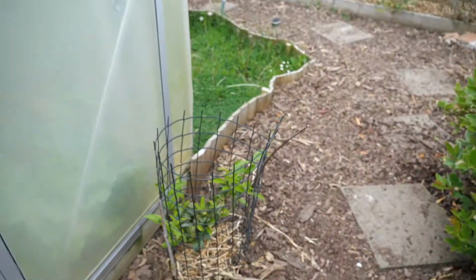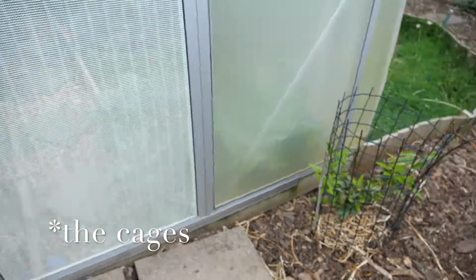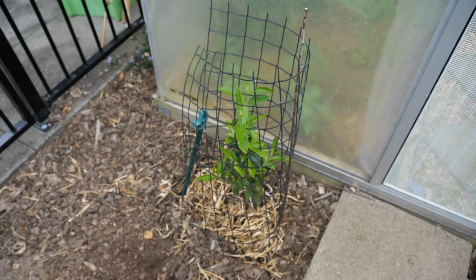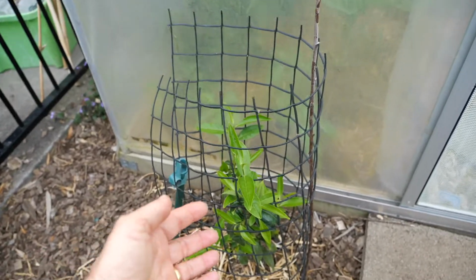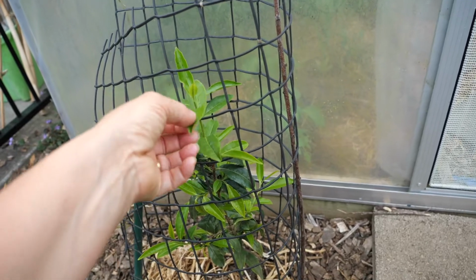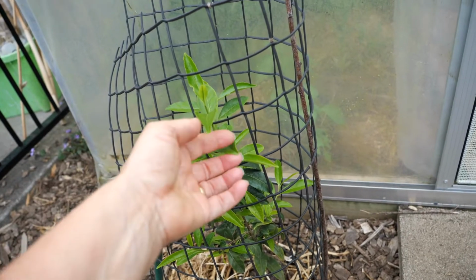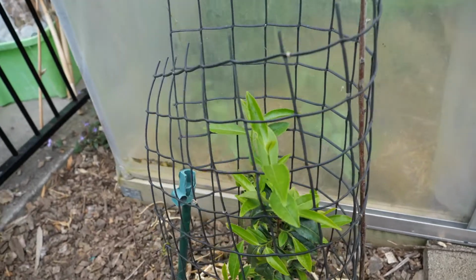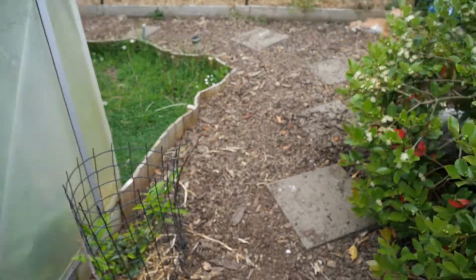The tea camellias are coming on really well. I've actually had to pin them down at the base because the chickens have just been pulling them up, but they've got lovely new shoots on them. And these are the shoots that are picked and traditionally made into tea. At the moment they're so little, I'm not going to be doing that, but it's lovely to see them coming along, and they're coming along all in the front of the garden too.